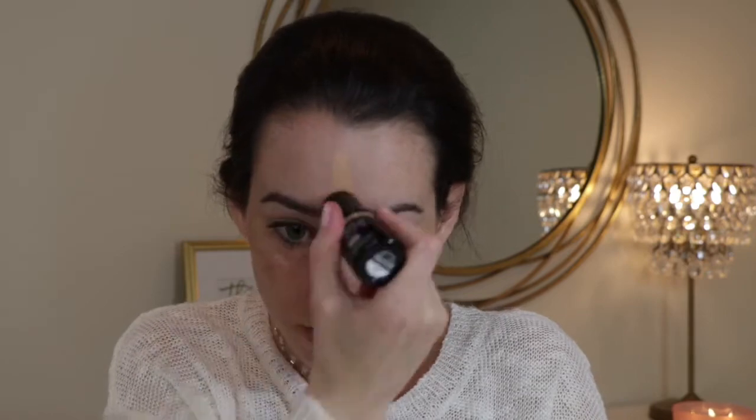So for foundation today, I'm going to be using the Makeup Forever Ultra HD stick. This is really good. I do like it because it's a very quick and easy application, and it gives your skin a very hydrated look. Today I'm going to be using the shade Y245.